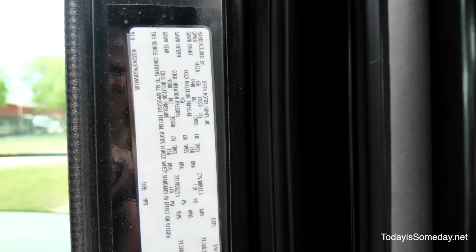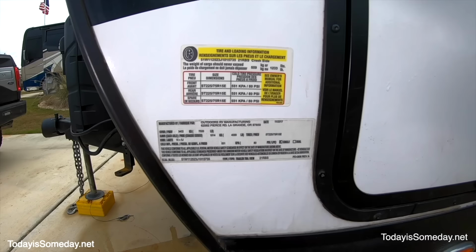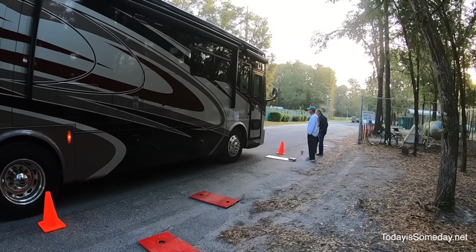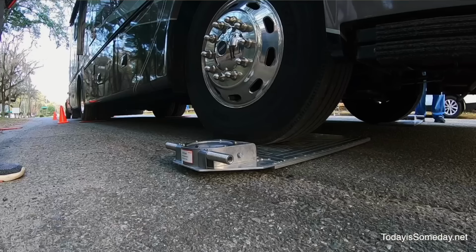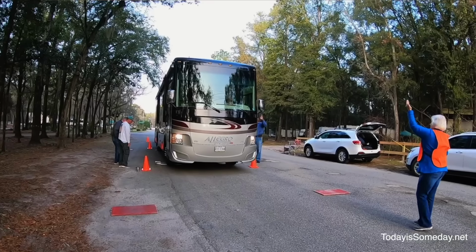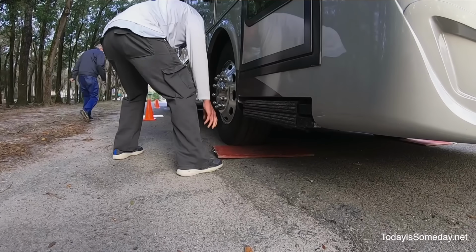The first step is getting familiar with your RV's maximum weight capacity. Often you can find it in your owner's manual, in the door jamb of a drivable, or on the front outside of a towable. Next, weigh your RV fully loaded. That's right, loaded up with water or however you typically drive the RV. This is the only way to know if you're overloaded or unbalanced.